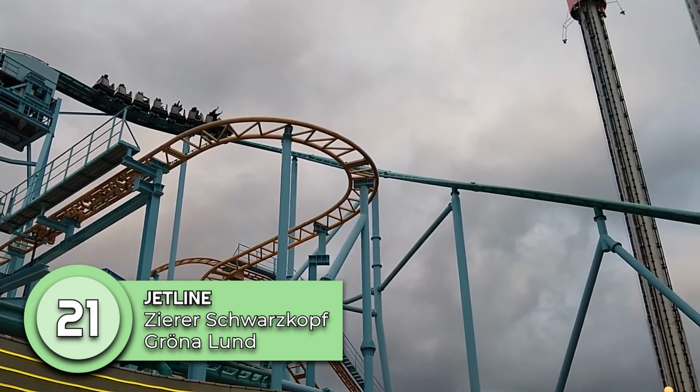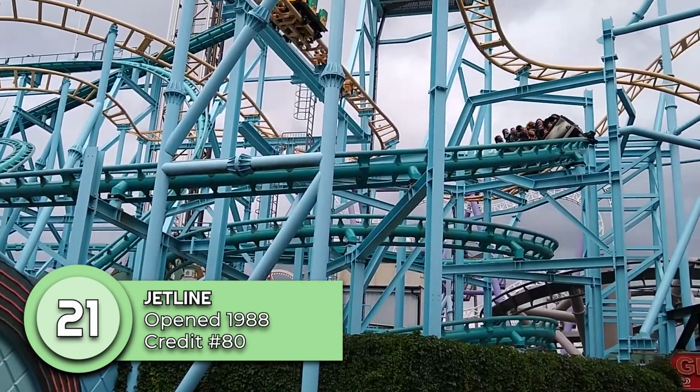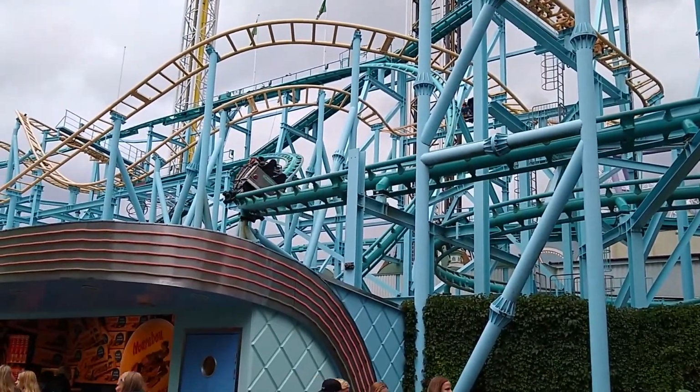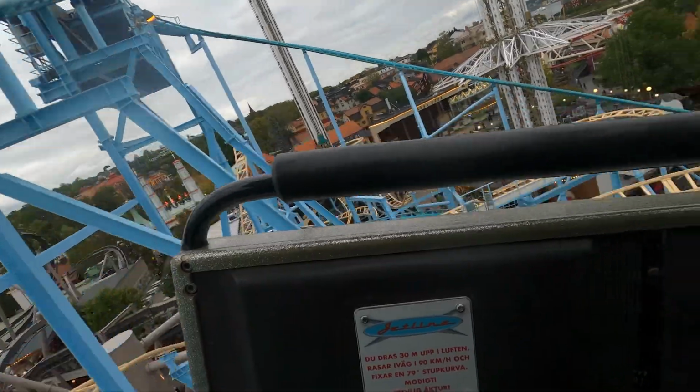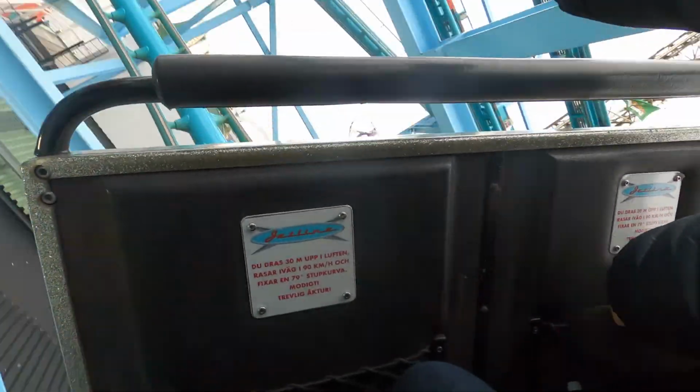So this is one of the only two remaining Sierra Schwarzkopf rides up there. And it is just a fantastic ride overall. It definitely has some issues. If you saw my review, you would know that this is a ride that has a really great first half and a not too impressive second half.